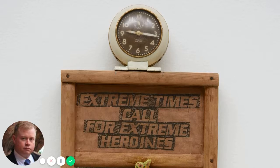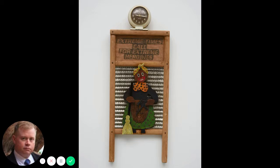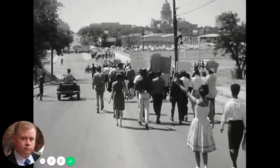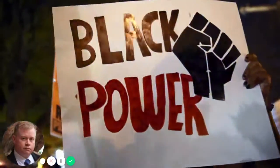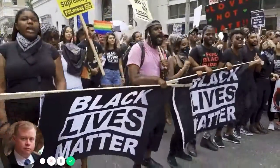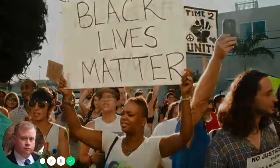On top of the washboard is placed a stopped clock. Saar says that the stopped clock is meant to represent the contrast between the progress of time and the lack of social progress. So what are the extreme times? There are times. Saar says that she has resurrected Aunt Jemima in order to call attention to the fact that not much has changed. Racism still persists.